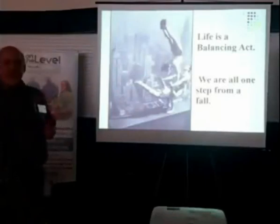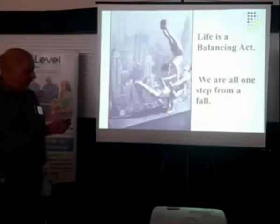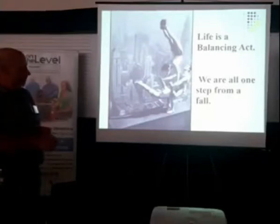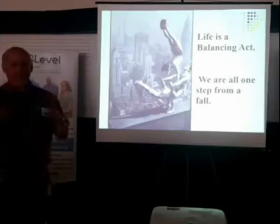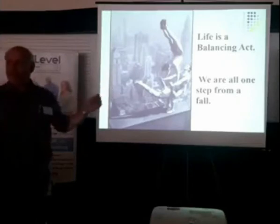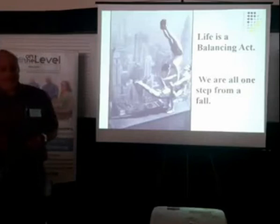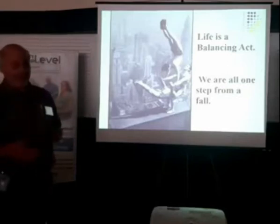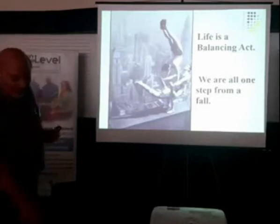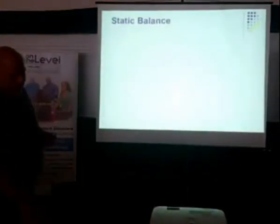So in real terms, life is a balancing act. We're always just one step from a fall. I do like these photos from the building of the Empire State Building, because I look at that and think, how did they get into that position? Fine, once they've got there, they've got good balance, but the actual process of getting into that position would be so hard. And how do they get down? Well, there's one easy way down, but how do they get down? Maybe they didn't.